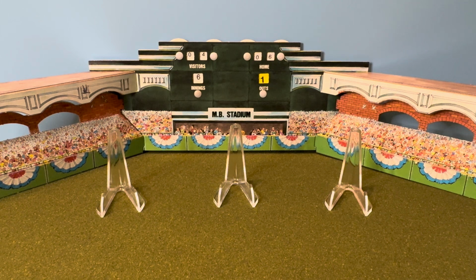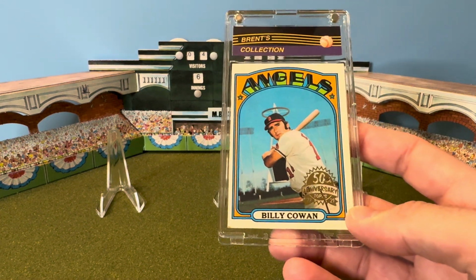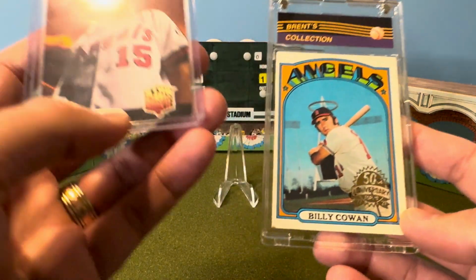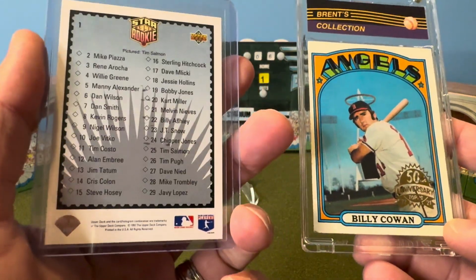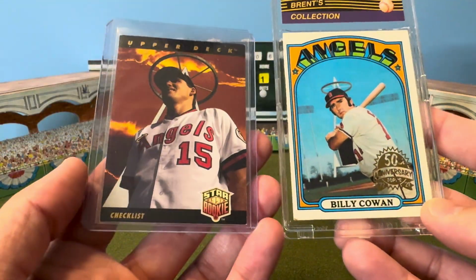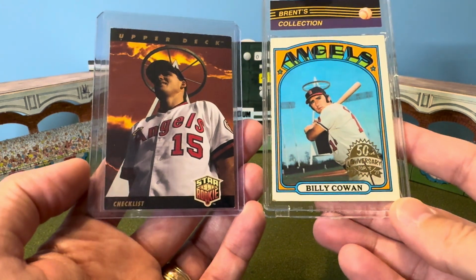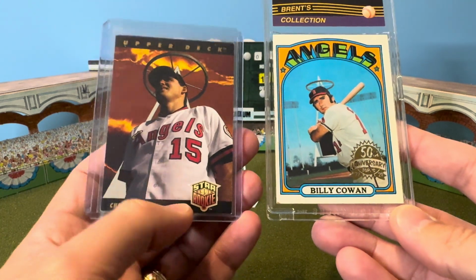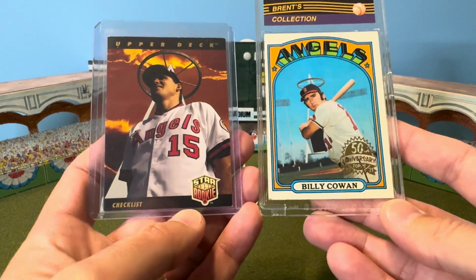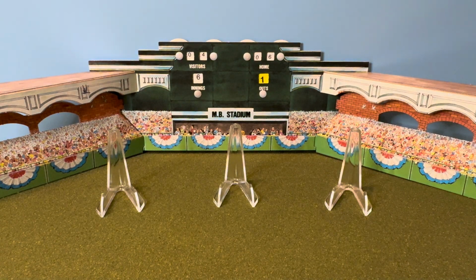Incidentally, this is not a 70s card, but the way he's standing there with that photo, they actually did something in 1993 Upper Deck with Tim Salmon with a checklist. Kind of a modern version of that. So it's just a checklist card from 93 Upper Deck, but it's got Tim Salmon on there. And they did a similar thing. Obviously, it's not the same, but it's looking up at him in the tower. But kind of cool that they did kind of a callback to that. Have the halo over his head. But yeah, just wanted to mention that card since we were talking about the Cowan.